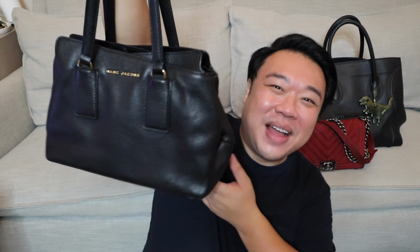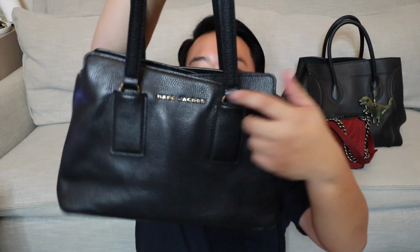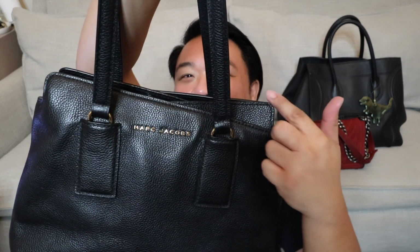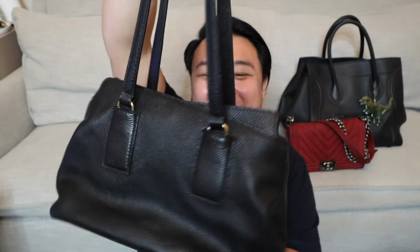Iconic. Next bag we have here is a Marc Jacobs tote shoulder bag. I love that the straps are long, so it sits really nicely and very comfortably on your shoulder, and it's in a beautiful black pebbled leather with gold hardware. I love the asymmetry of the bag. Do you see that right there? It's also on the back.